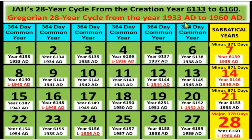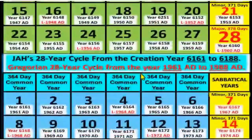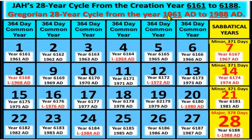This is from the year 1933 to 1960, right? Year 1933 here, it's equivalent to the year 6133 from creation. The year 1960 was a leap year, and it's equivalent to the year 6160 from creation. Just look at how easy it is. From 1961 to 1988, where most of us were probably born during this time.